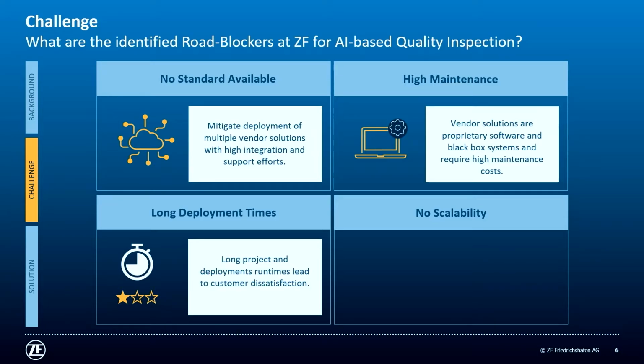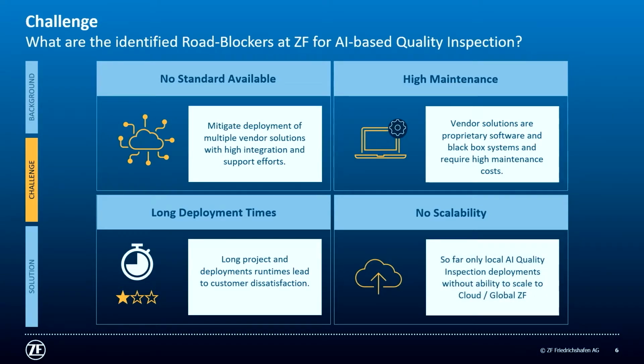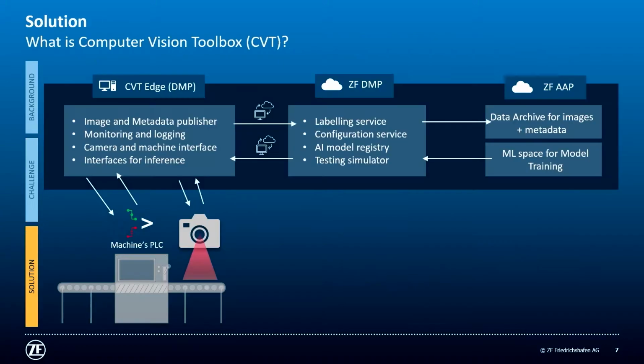And all of these things lead, of course, to no scalability. So if you don't have a standard, if it takes a long time, if you have to take care of it individually, then it does not scale. And we want to provide a solution to all of the plants. That would be the vision. So let's have a look at the solution itself. So what is actually computer vision toolbox?